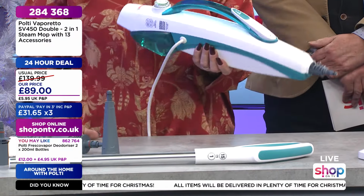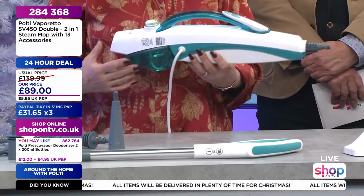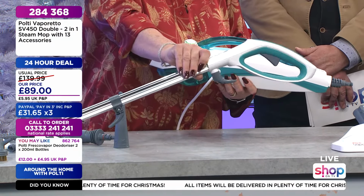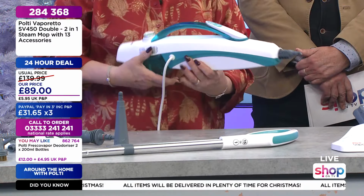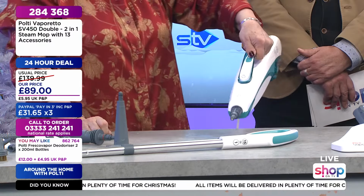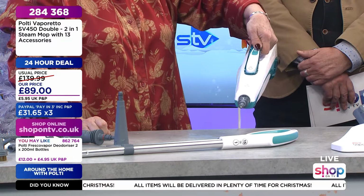Now, you've got your handheld out, so you've not got to struggle and think to yourself, how do I press the grey button underneath there? Because Polti have given you one here, right where your thumb will sit. And it's so light and easy to do.